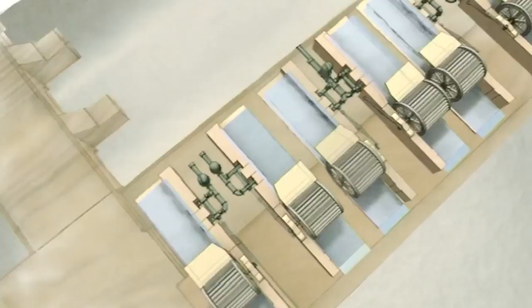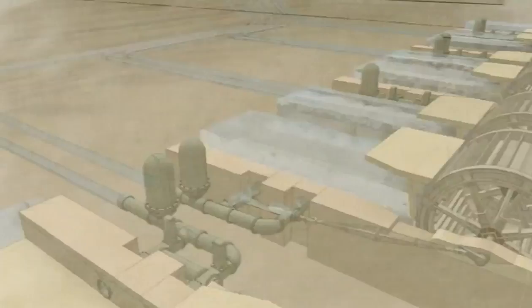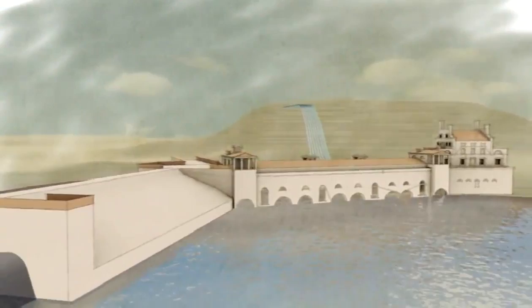Each turning water wheel powered a pump that pushed the diverted river water from its flume through a pipe up to the reservoir. It took about 30 gallons of water to lift 1 gallon of water up to the reservoir. And from the reservoir, at first wooden, then cast iron pipes distributed water throughout Philadelphia.